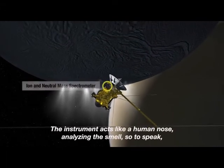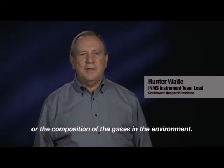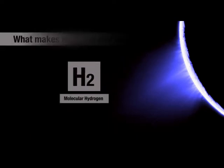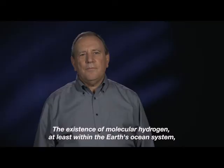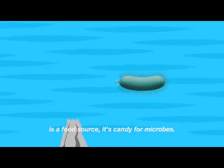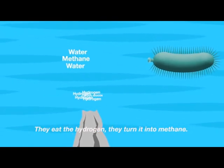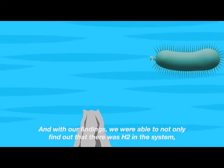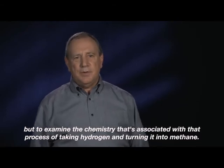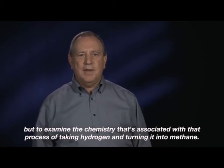The instrument acts like a human nose, analyzing the smell, so to speak, or the composition of the gases in the environment. There was a significant amount of molecular hydrogen. The existence of molecular hydrogen, at least within the Earth's ocean system, is like a food source. It's candy for microbes. They eat the hydrogen, they turn it into methane. And with our findings, we were able to not only find out that there was H2 in the system, but to examine the chemistry that's associated with that process of taking hydrogen and turning it into methane.